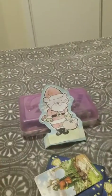Oh wow, that is way too many cards. Okay, I think that's it, guys.